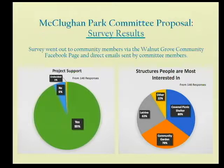In addition, we also asked about the structures people were interested in. These were covered picnic area, community garden, latrine, and other. Now, we had an amazing response. We had 88% say the covered picnic sheltered area was very important. There is the latrine and the community garden as well.